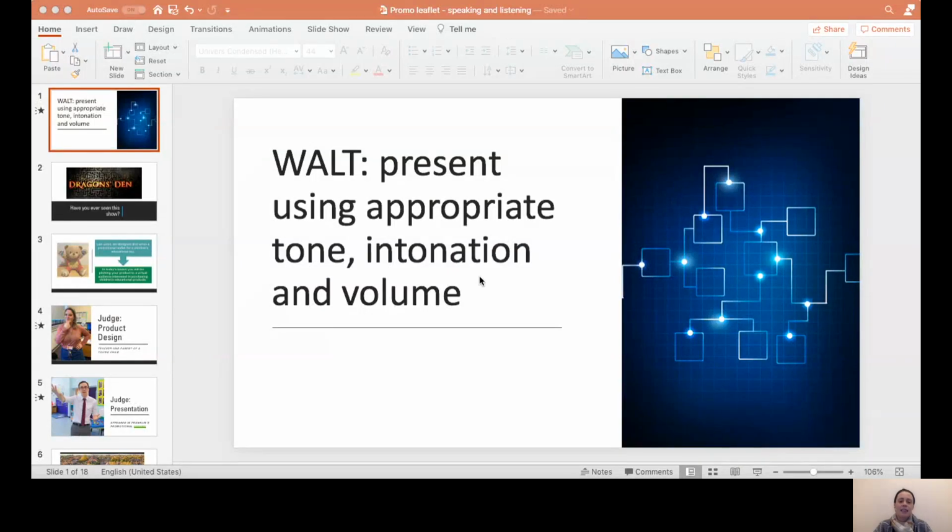Now, today's lesson is all about presenting information using appropriate tone, intonation, and volume. We are going to be using our promotional adverts that we wrote last week on children's educational toys and presenting them.